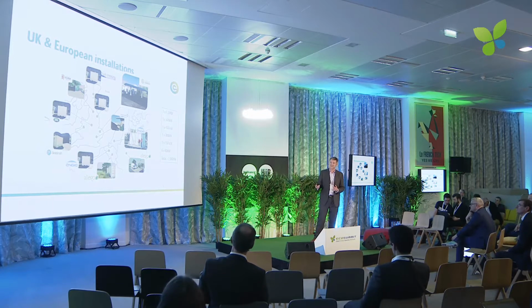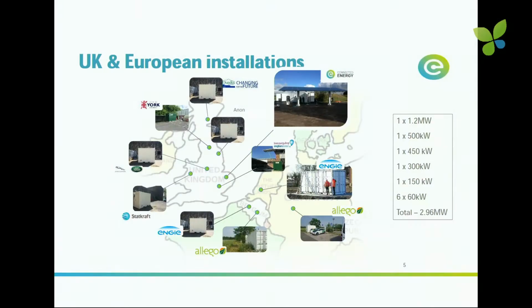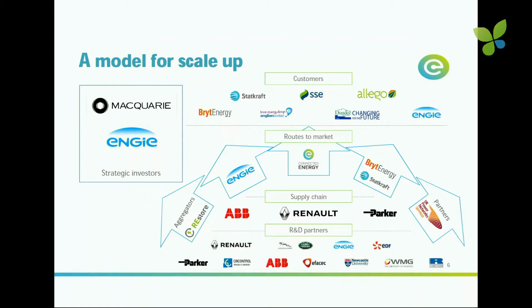We've got systems operating in a number of different countries. We've had systems operating for about 3 or 4 years now. The top right-hand corner is our own microgrid demonstrator site. And we've got systems here running on VPPs, peak shaving, providing frequency response, and optimizing solar.